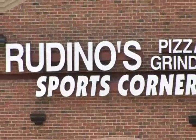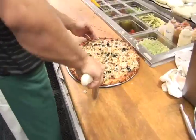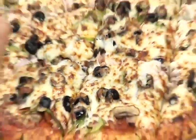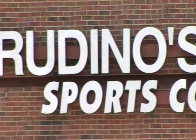At Rudino's Pizza and Grinders, everything seems to evolve naturally. It started with one restaurant in Cary, North Carolina, then quickly evolved into eight more. Then the Rudd family, Dad Terry, sons Mark, Brian, and Tom, plus nephew Gary, decided why not add TVs and turn it into a sports bar.